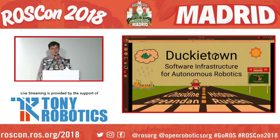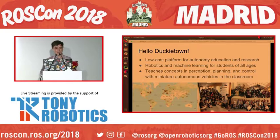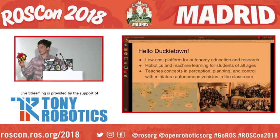Duckietown is a low-cost platform for autonomy education and research. Started at MIT a few years ago, and since then it's grown to a bunch of universities around the world, hundreds of students involved. And it's a great way to get people introduced to some of the concepts in robotics, from perception to planning to control. And through these, they can develop some cool applications. So it's a kind of hands-on classroom with miniature autonomous vehicles.